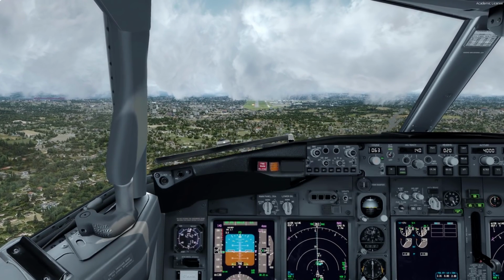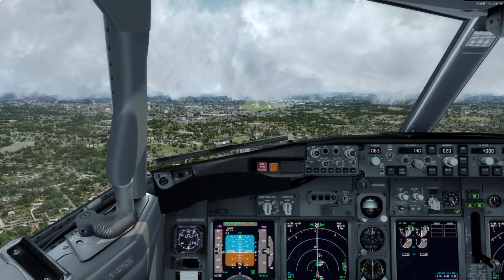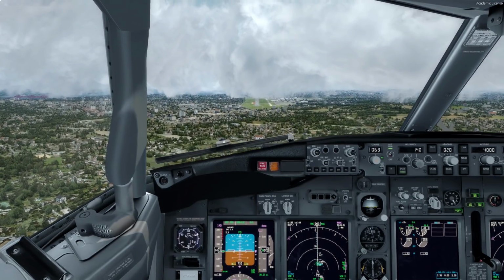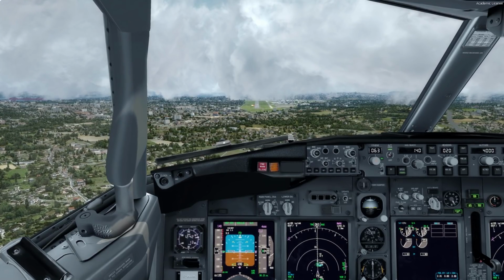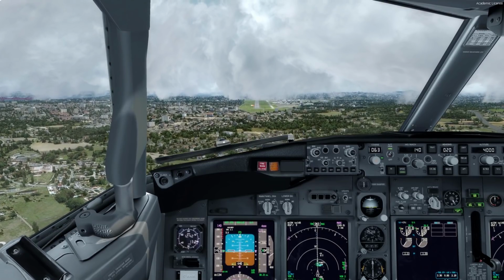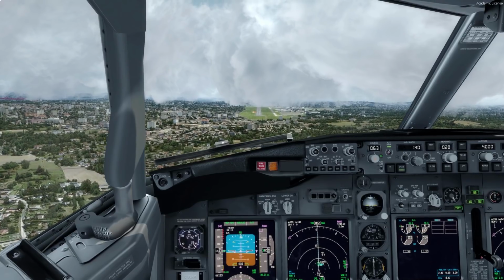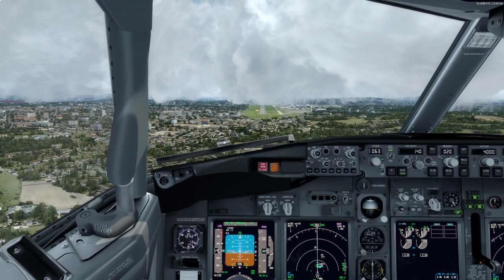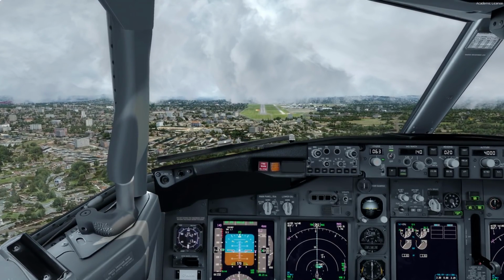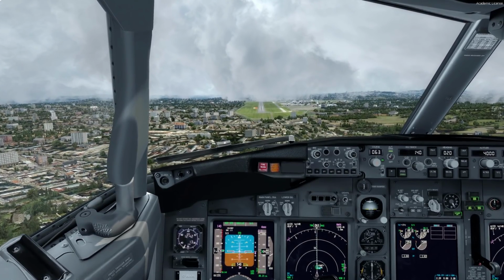Looking good on the diamonds, a little bit high. We can always correct that. And the diamonds are coming back in nicely now. A little bit to the right of the runway, so we're just going to correct. 2 reds, 2 whites. Now I've said that, that's probably going to change. Or not.